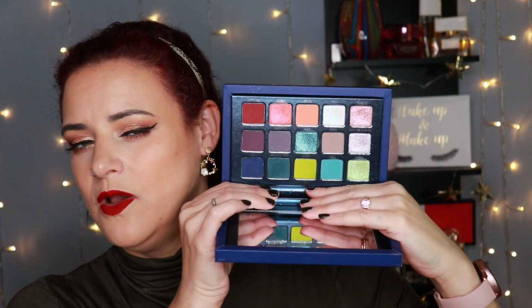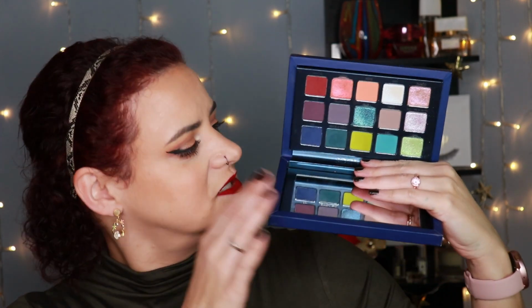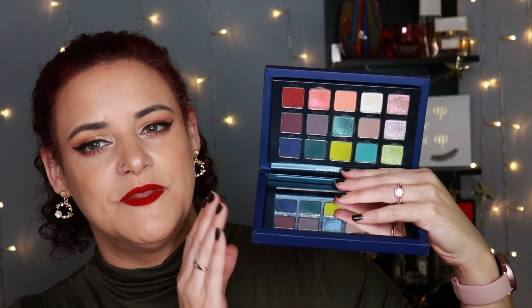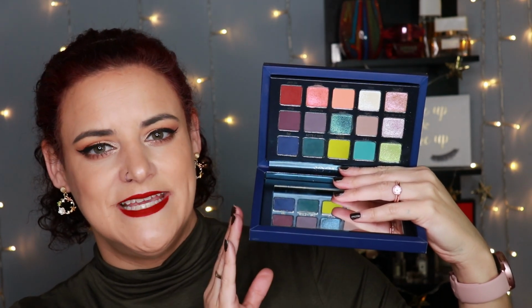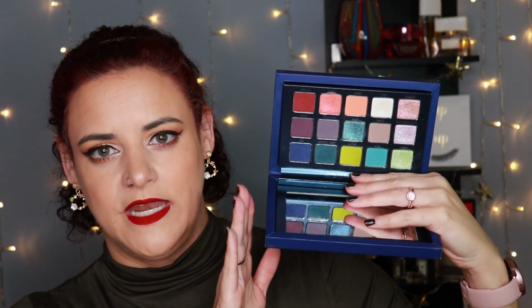You have got gorgeous shades in here. There's a beautiful mix of mattes and shimmers. There's some really vibrant, fun colors, but there's also enough neutral options in there that I can make office appropriate looks out of it without any problem.